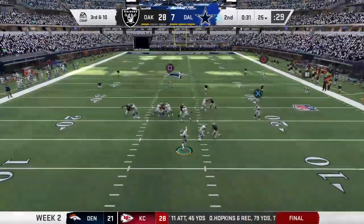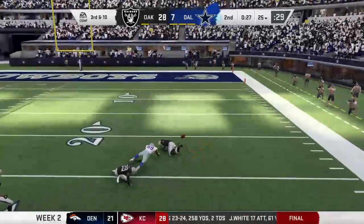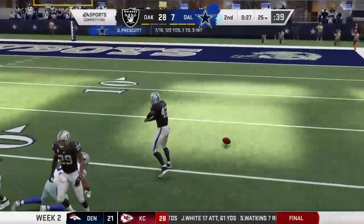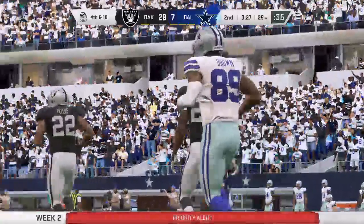And we haven't gotten an announcement, but it appears to me that he might be a little dinged up and is just trying to play through. You know, he's one of those tough guys that wants to answer the bell each and every play for his team. That might be throwing off his accuracy.